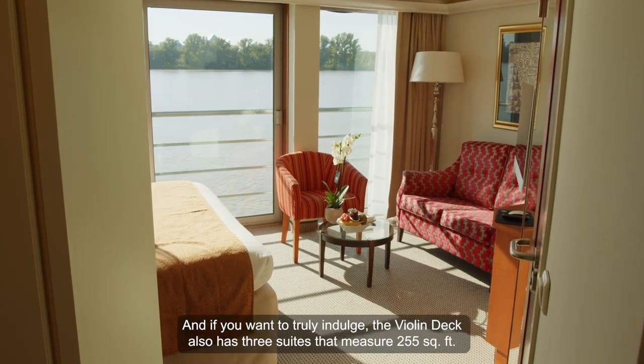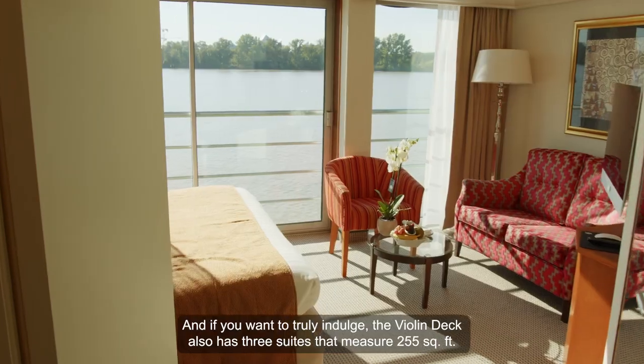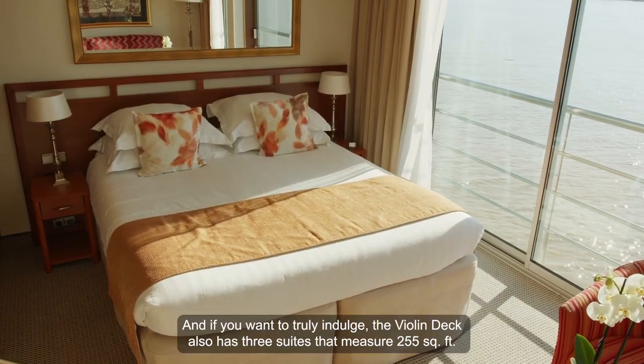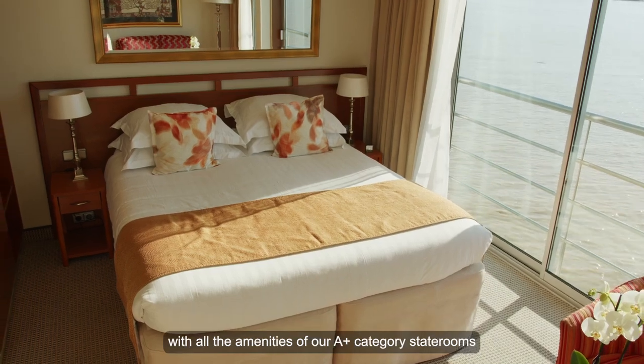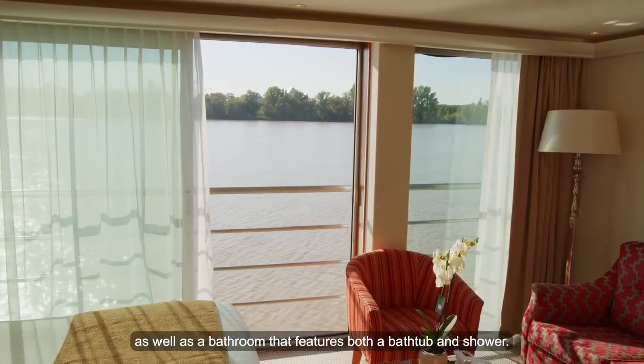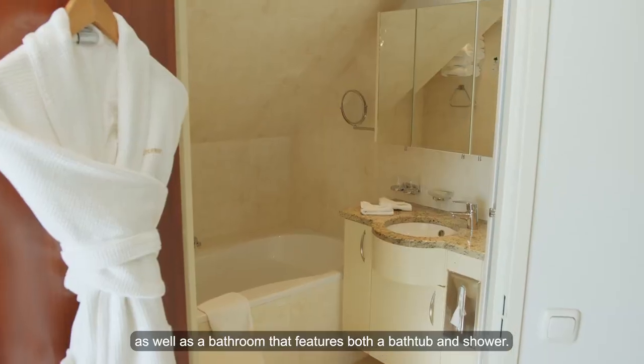And if you want to truly indulge, the violin deck also has 3 suites that measure 255 square feet, with all the amenities of our A+ category staterooms, as well as a bathroom that features both a bathtub and a shower.